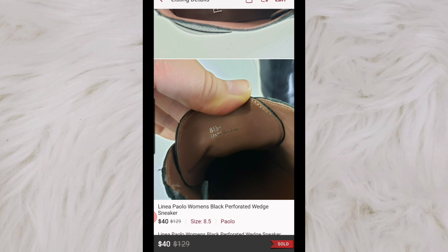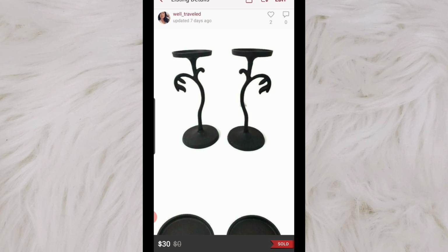And these sold really, really quickly. I think I had them listed for $45 and I got an offer for $40, which I went ahead and accepted. Let's see here. I paid $5.99 for these shoes.